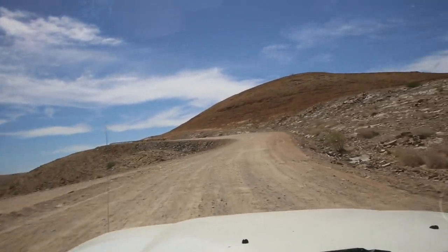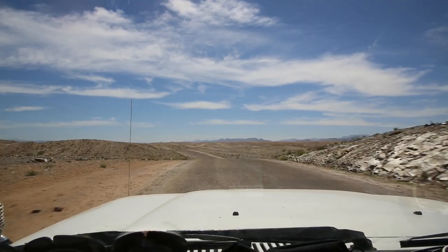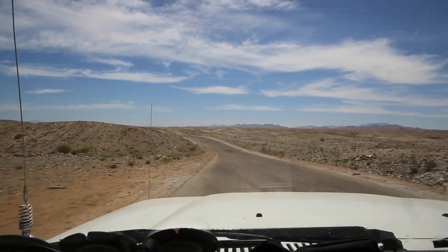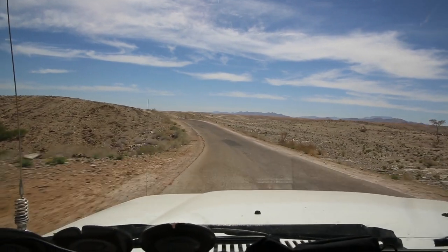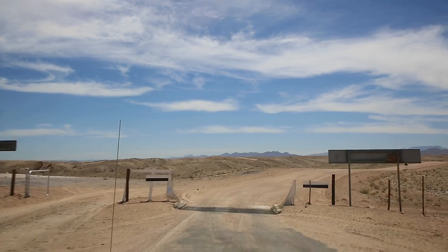At the top of the climb out of the Kiesep Canyon, there is this little stretch of tarred road and an amazing view. The end of the tar road and the border of the Erongo region, as well as the Namib-Naukluft Park, coincides at this gate.